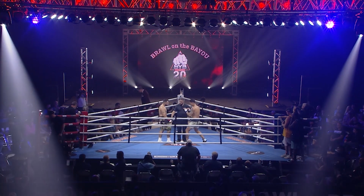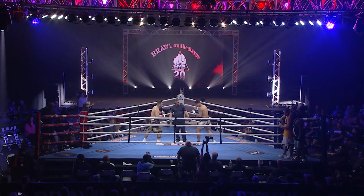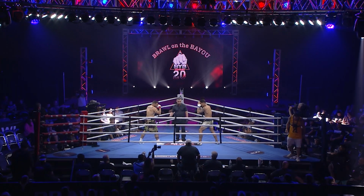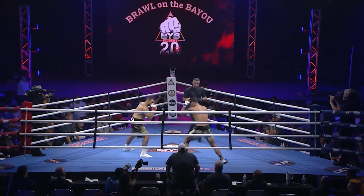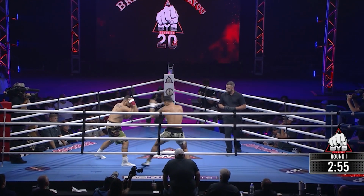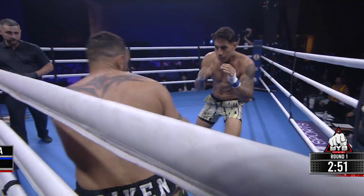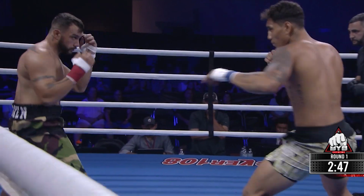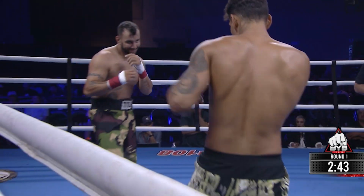Cruiserweight matchup scheduled for 5 3-minute rounds. Ready? Here we go. Round number 1. Kanekoa in the kind of green, black, and white trunks. Got the camouflage and the southpaw stance for the southpaw, Harrison Aiken.